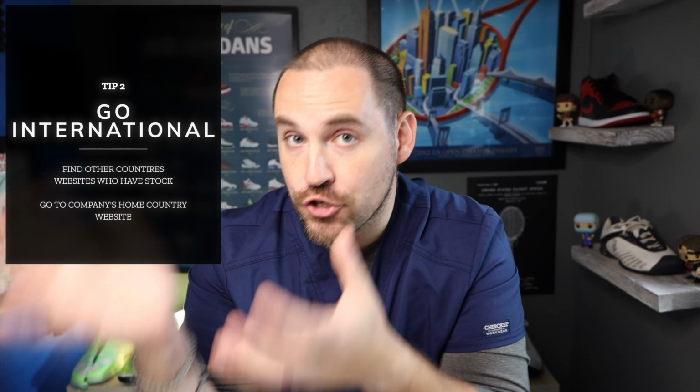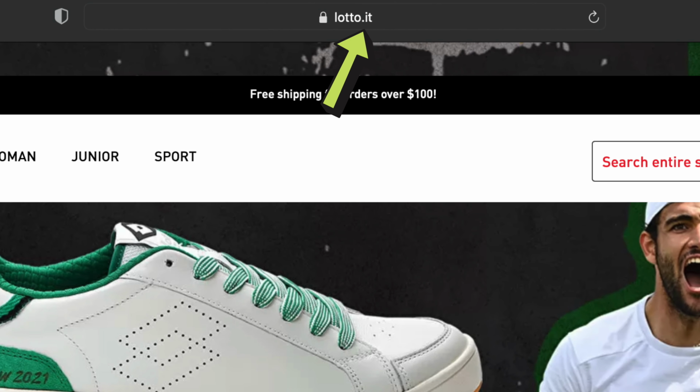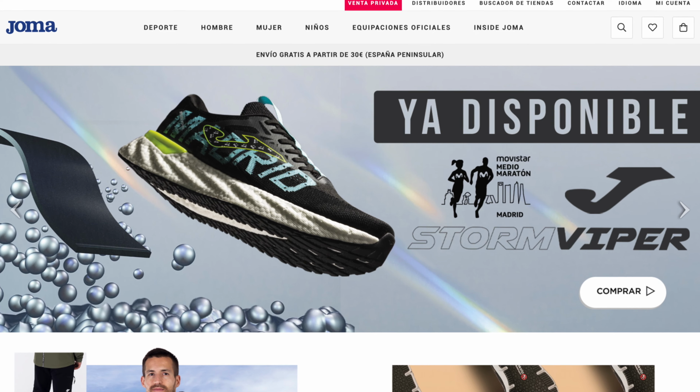This second tip is how I find the more obscure or hard to find shoes here in the United States, and that's by going to other countries' websites of the shoe. And a lot of times if a shoe is made in a certain country, that country's website of the shoe will actually have much more stock. Like if you're looking for a Lotto shoe, going to lotto.it versus just lotto.com, you might find a bigger stock. Or when I was reviewing Joma shoes, I actually went to their Spanish website and was able to find them.